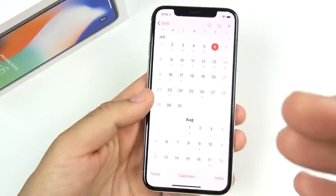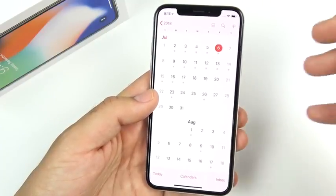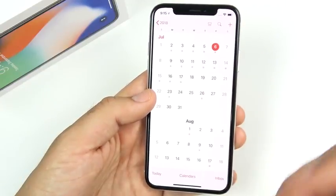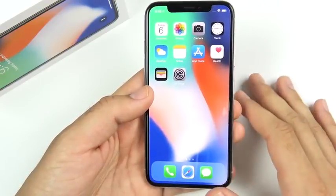The Android phone that gets closest to the iPhone is the Huawei P20 series. That phone is calibrated just about similarly to the iPhone X. But looking at any Samsung, like the S9, S9 Plus, Note 8, those phones are much more saturated than this device. So that's the first thing I want to get out of the way with the display.